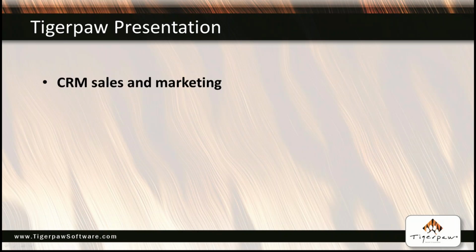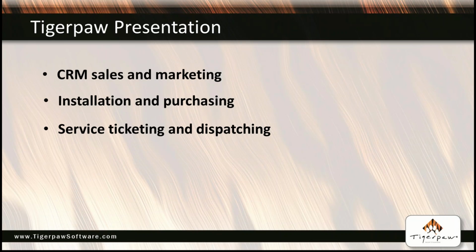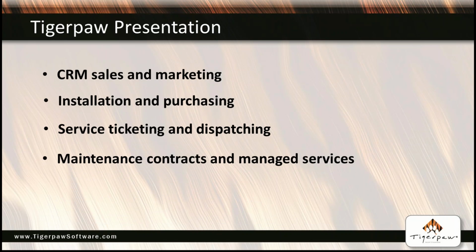The Business Suite is designed to keep track of your CRM, sales, and marketing functions, manage your installation, purchasing of equipment for the installation, whether that be through pass-through purchase orders or whether you manage inventory in multiple warehouse locations. We can manage your installation through one or more installed tickets or possibly a multi-phase project. Service ticketing and dispatching of your technicians to do the various things that they need to do. Providing maintenance contracts, managed services, which can be your recurring billing model within your organization. And sending the transactions that take place within a TigerPaw solution over to accounting to keep your accounts receivable and the general ledger all in tune.